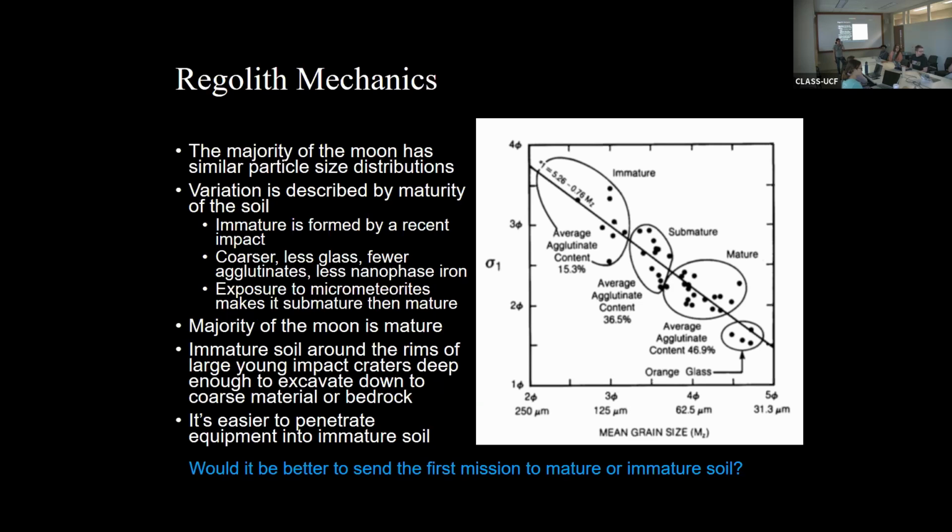Well, I'm not sure that you're mapping maturity to fine particle sizes here. Immature soil is actually going to be coarser.